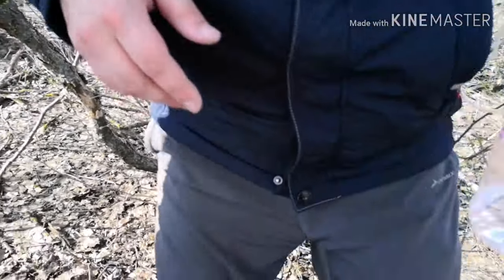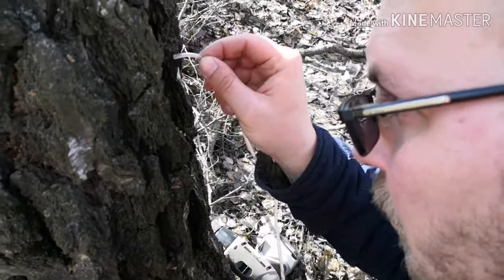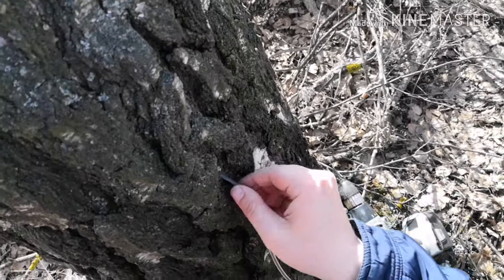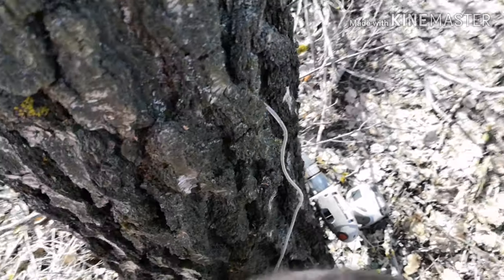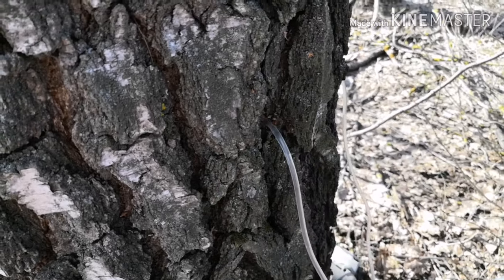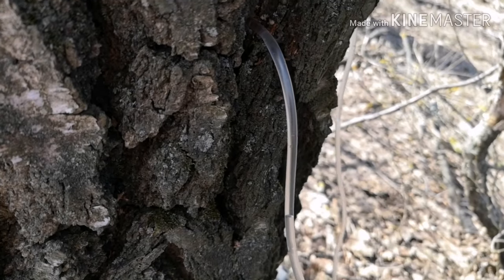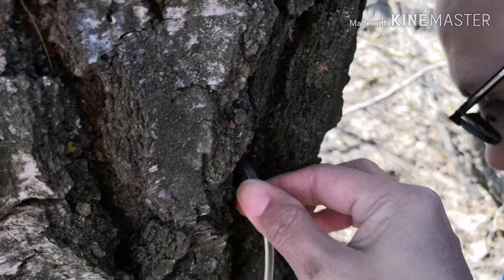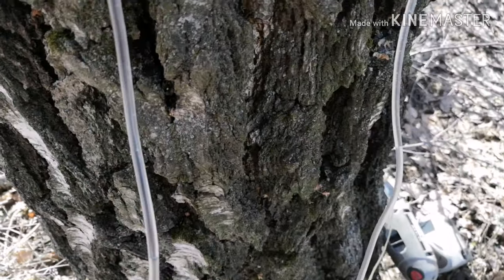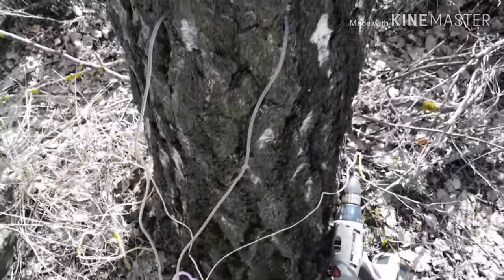So come on, bottle. And where are the other tubes? It's not as fast. See, you can see the water, guys. It goes to the tube already. It's just really amazing. Wow. See, water in both tubes.